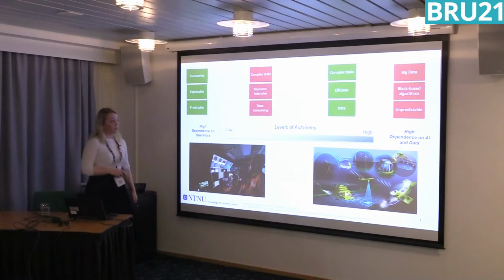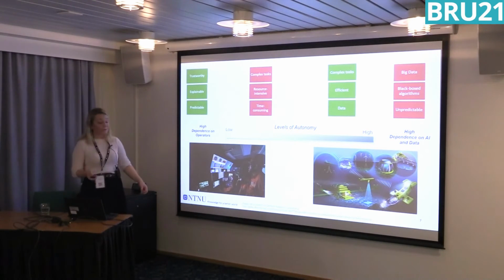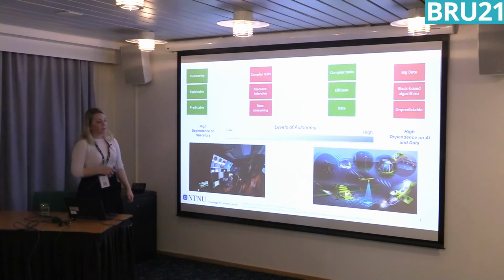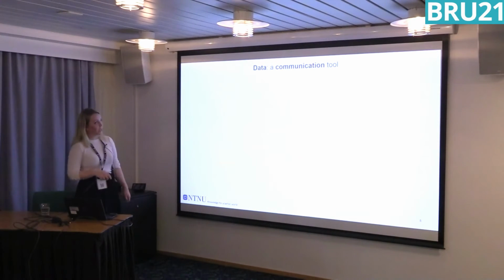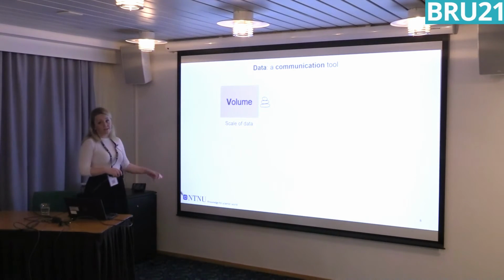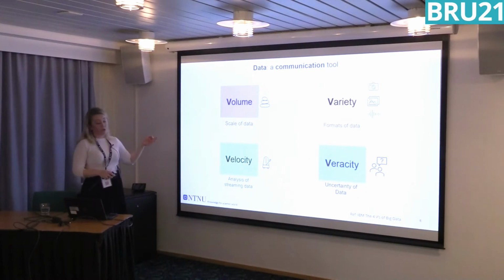These are some things that we need to balance out as we go from low to high levels of autonomy, as we depend less on the operators and more on the AI and the data. But I keep saying the data. Data is the key, the main communication tool. To see data as the key challenge, we need to understand that there are 4 V's when it comes to big data. We have volume, which is the scale of data. We have variety, which is all sorts of different formats of data. If you look at a drone, it not only has cameras, it has all sorts of different sensors, and those are all different formats of data that we need to consider.